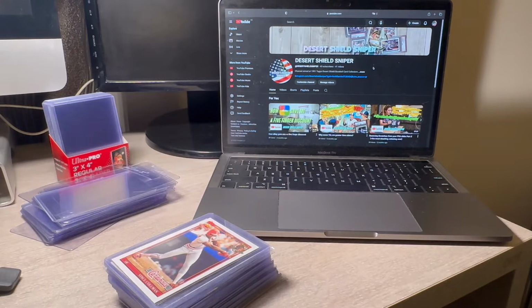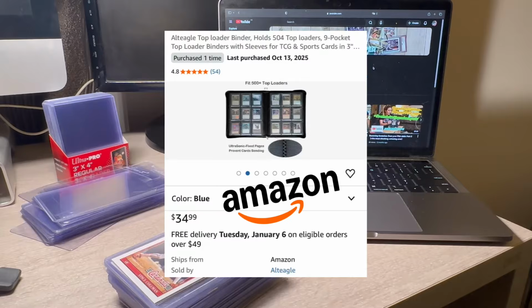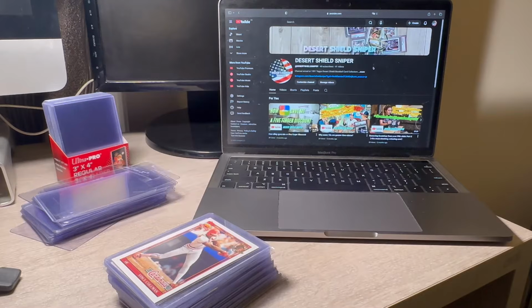So I'll post where I bought this, and if you're a binder guy, go and get yourself a top loader binder. You'll definitely love it. And they're not expensive, great quality, by the way, at least the one that I bought. So I'm not vouching for any other brands, but the one that I bought, the zipper's great, the quality of the binder's great, the pages feel very sturdy. So go ahead and get yourself a top loader binder if you're a binder guy.